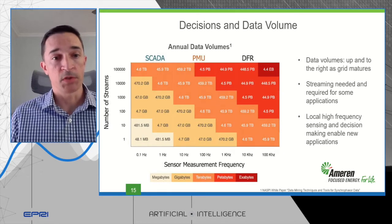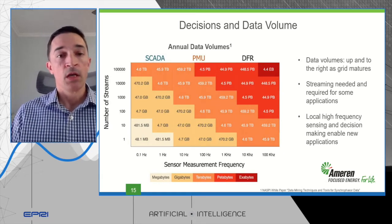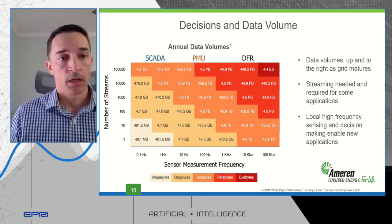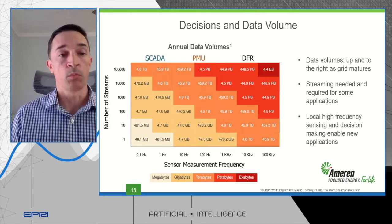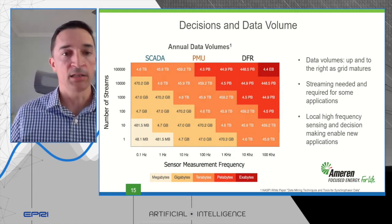Another challenge, which some of the speakers before me had mentioned, was just data volumes. Sensors are exploding everywhere in our world, and they're going to continue to grow. And our ability to extract value from those is going to become more and more important. But let's try and put the size of this data into perspective.